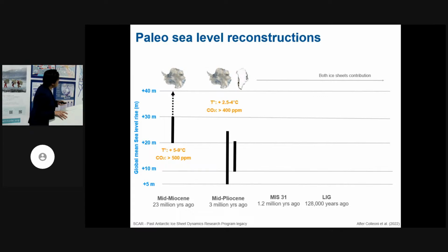Sorry, I have to go back. Yes, better. There is nothing that we can do. I don't know if someone is passing by and trying to hack our system, but anyway, past sea level reconstruction. Okay, well, I proceed. Sorry for this interruption, but it seems that we already have some interference with someone else. I'm speaking for the people online, not for you.